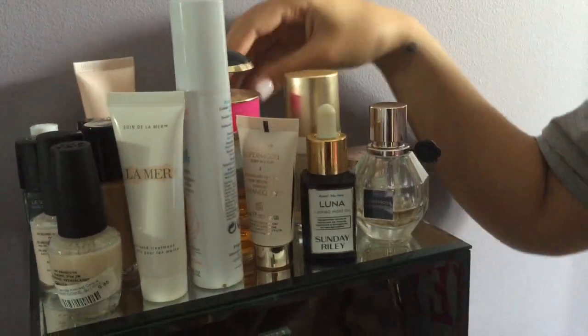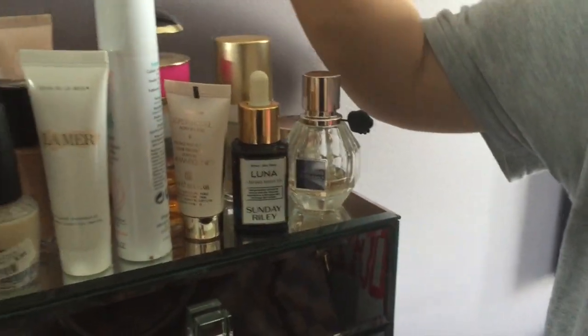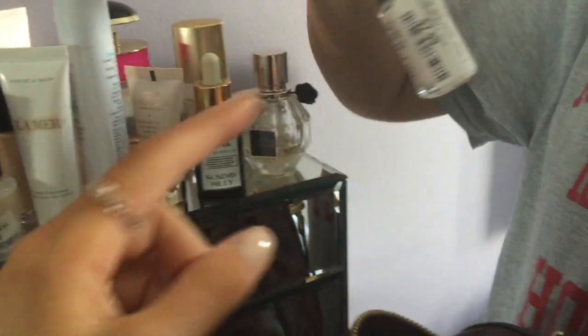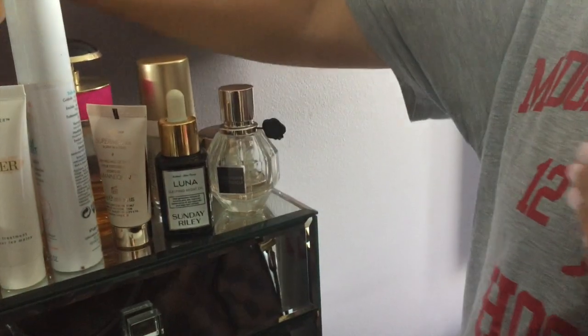What are you looking for? Just some of my nail polishes. Oh, there's this one. You're a thief. But you don't like that one. That one's clear. Yes, I do. I do like it. I don't use white anyways.